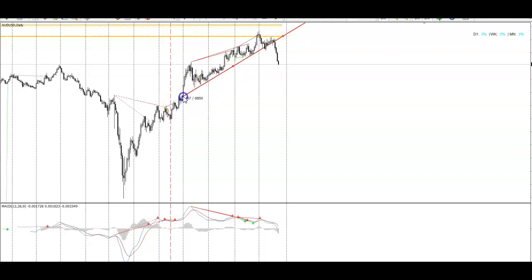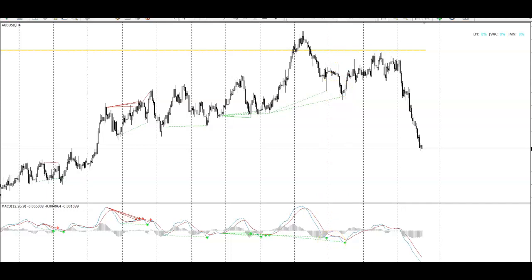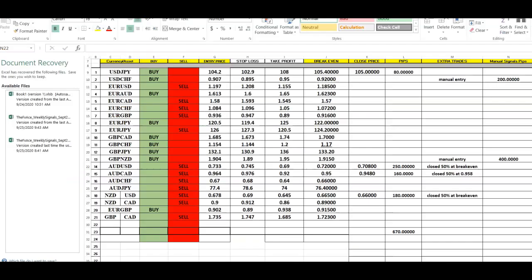Okay, we actually get this area here that broke the trend. The market comes back up to test the area that broke the trend, and then tanks down. So this week we were looking to take this trade at 7,300. Sorry, 73300.